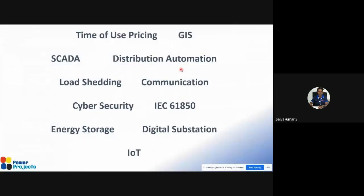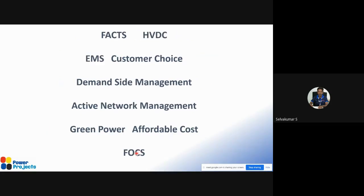These are a few other terminologies which I'm trying to talk about. Energy storage is what that video stresses more. I will not really touch on that. If you want to know more about energy storage, there is a video called Microgrid and Energy Storage on our YouTube channel, which you can watch. Then IoT, everybody is talking about IoT and Industry 4.0 nowadays.